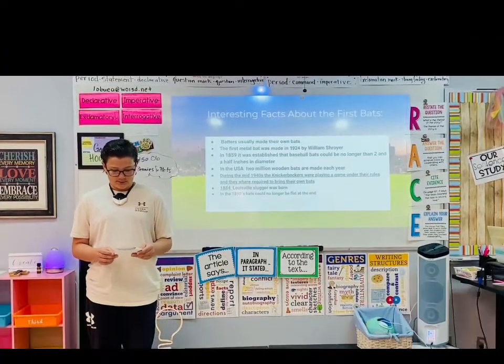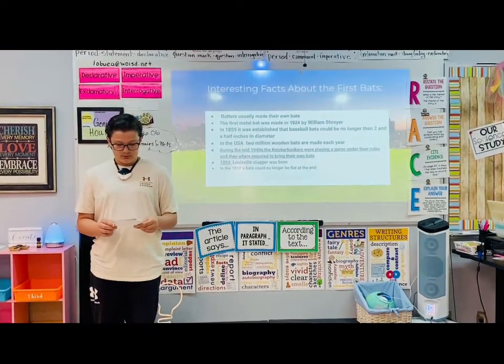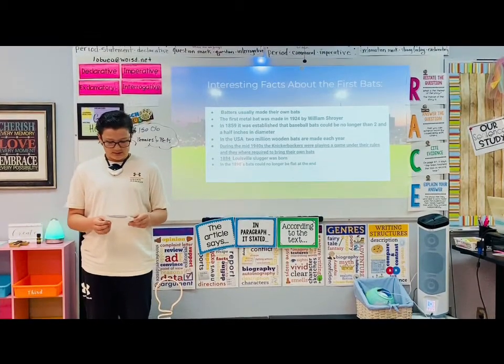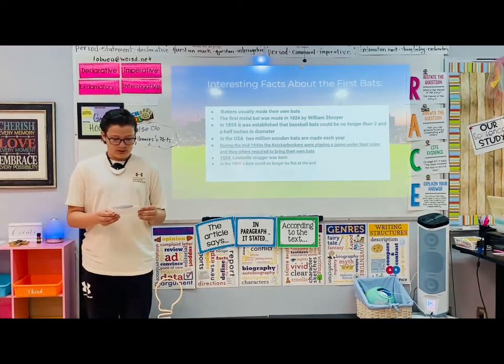Interesting facts about the first bats. Batters usually made their own bats. The first metal bat was made in 1924 by William Schroyer. In 1859, it was established that baseball bats can be no longer than 2.5 inches in diameter. In the USA, 2 million wooden bats are made each year.